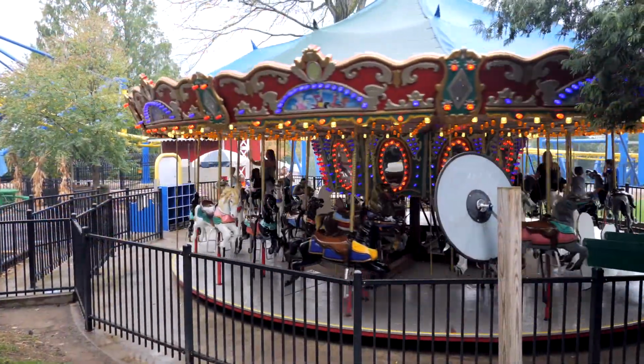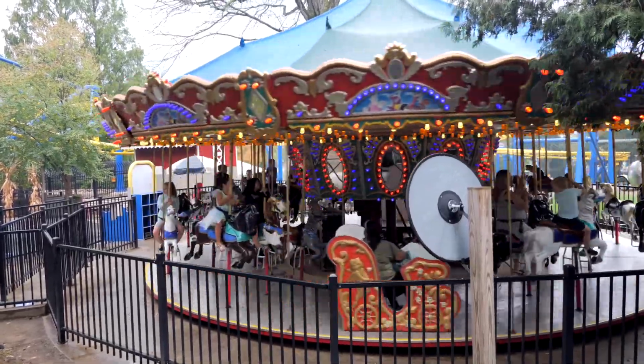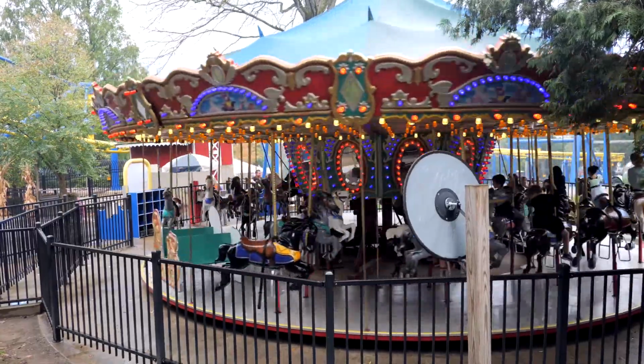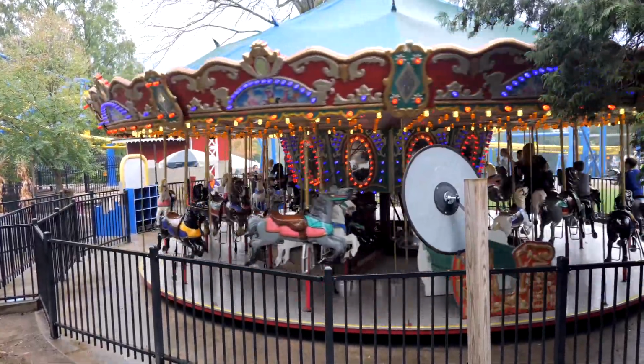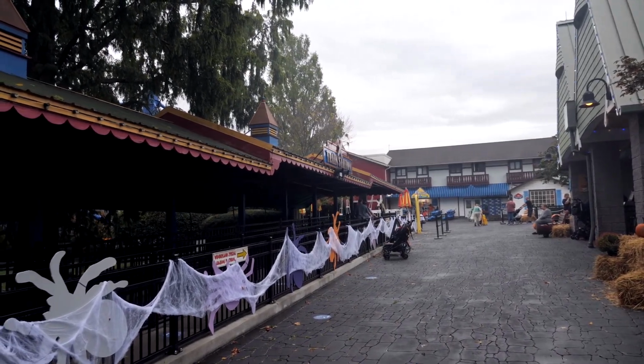So they do have a little carousel here, and I just heard them playing the Munsters. That's fun. Just a little touch like that. I always wonder, though, why they have that pseudo pipe organ in the middle. I think they just threw a speaker in there, though. So I'm back here at the front of the park, and this is where the train station is.